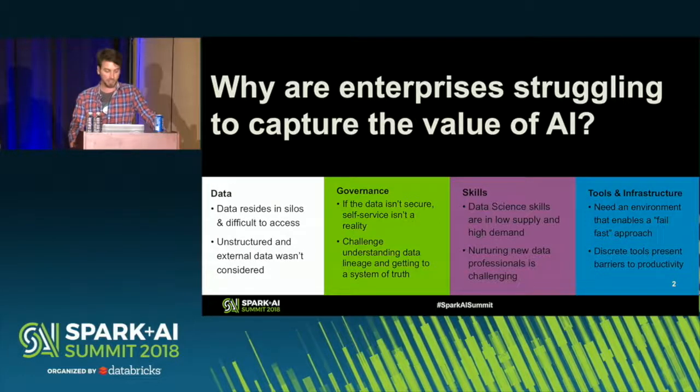The next one is governance. Data is not secure. It's really hard also to put models into production and to manage their governance. And it's really hard as well to understand the lineage and understand the data and how it relates to machine learning models. Then skills. Skills are really hard to find today for data science. So the average time a data scientist will stay in a company is around 18 months. So there is a lot of churn, very difficult to retain a good data scientist in a company. So one of the core things is to get data scientists very productive from day one and enable them to share knowledge between team members.